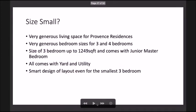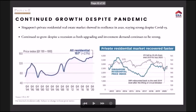This is one of the signs that the Singapore private residential real estate market shows resilience in 2020.